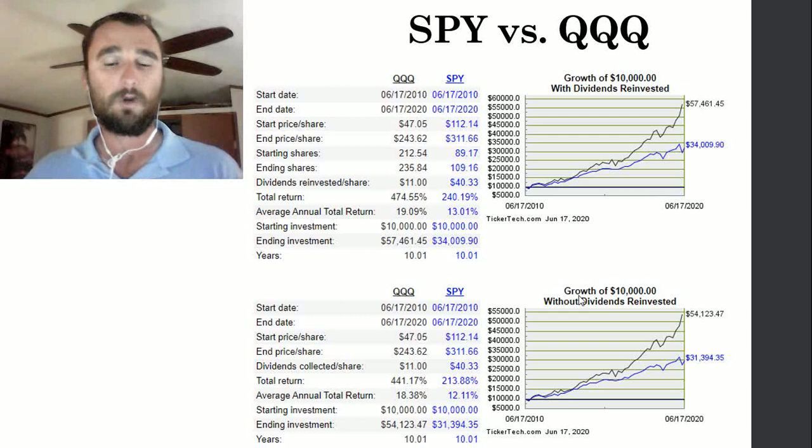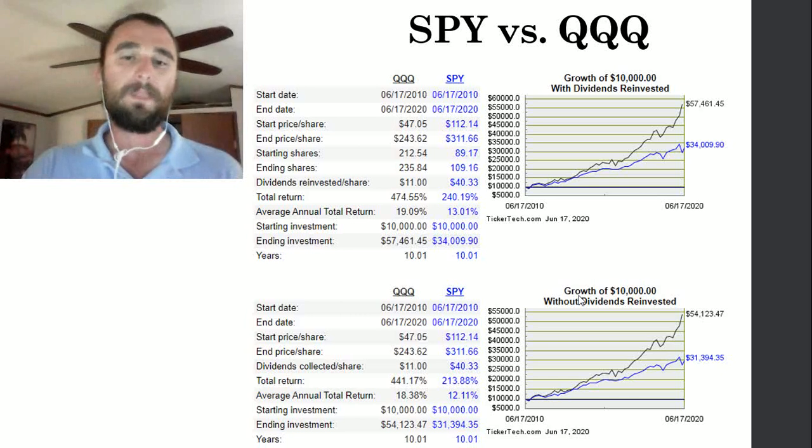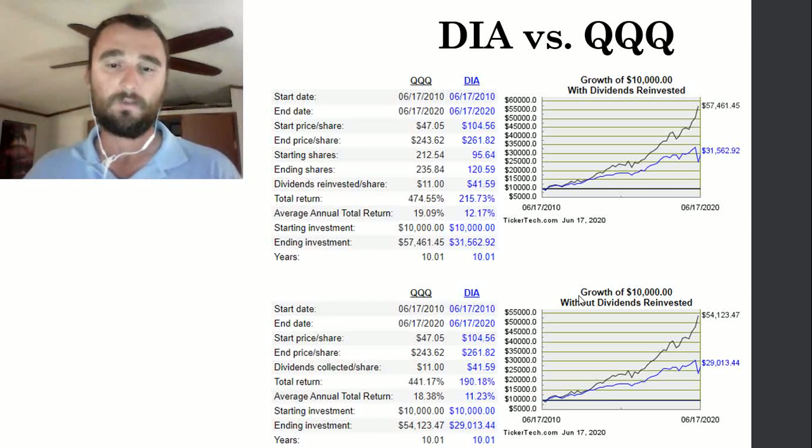That's how much it would be worth today. Now, from a total return standpoint, without reinvested dividends, you're looking at 441% for QQQ and 213% for the S&P 500 or SPY. Now let's look at the Dow Jones Industrial Average. So this is actually done worse. And so the total return, once again, we just went over that with the QQQ. As you'll see, it's just killing the Dow Jones Industrial Average. You have just a 215% return for the Dow Jones with dividends reinvested, and then you have 190% return without dividends reinvested.